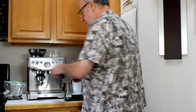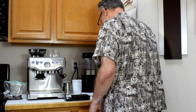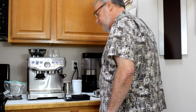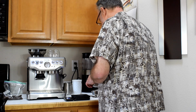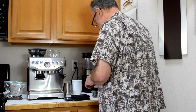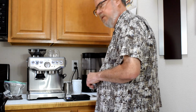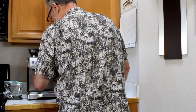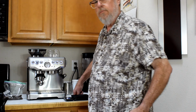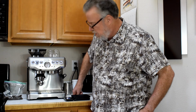So I'm stopping the grinding about halfway through to tamp it down. The ground coffee falls out, falls all over the place, makes a mess. This machine just makes a mess no matter what you're doing with liquids or with solids. There, it's partially tamped down so that the rest of the grind won't fall all over the place. It probably still will.